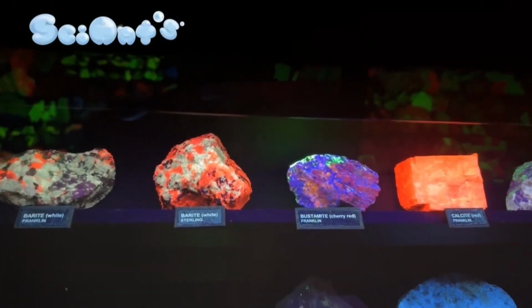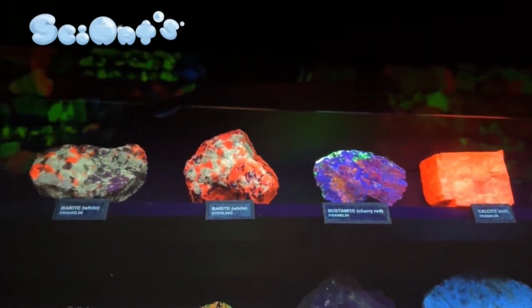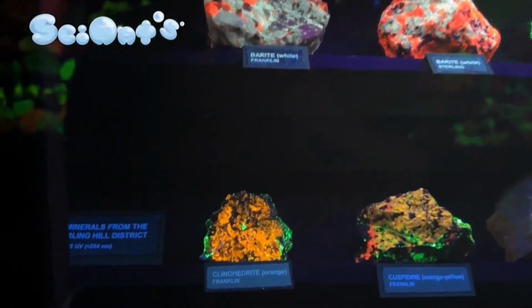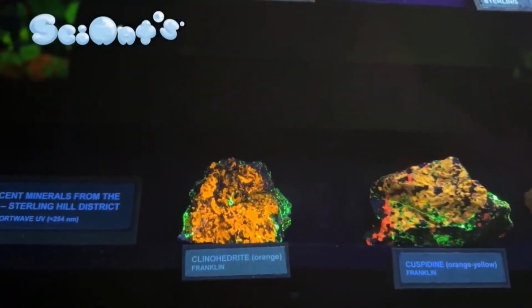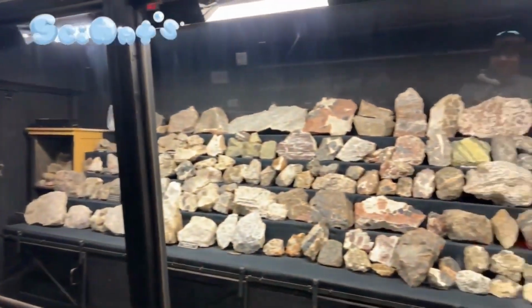Like Geo Jim said, having this whole room filled with them, and the entire room being lit with this black light, is just so cool. Lots of different specimens. I'm really digging the oranges and greens together. Look, here is the actual one. Here's what they actually look like, y'all.